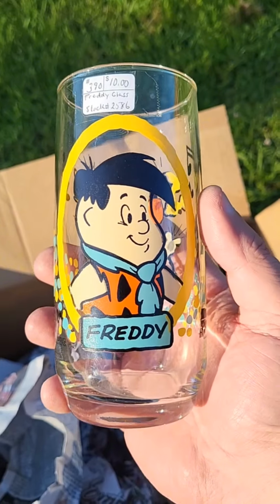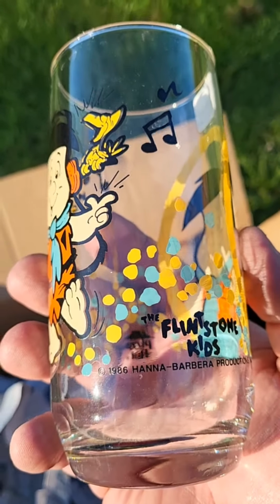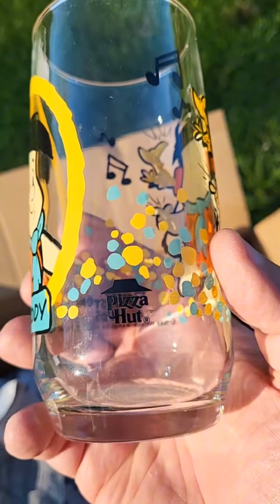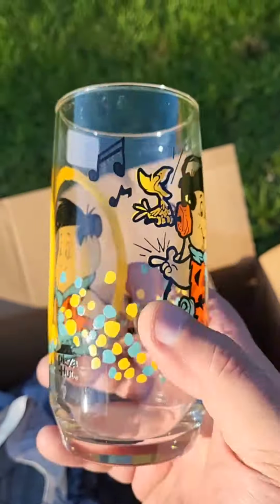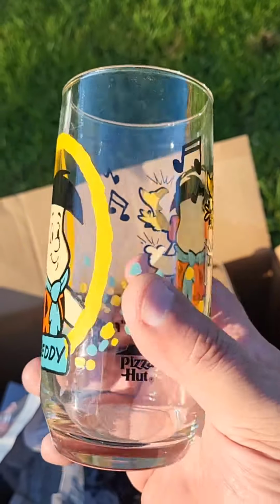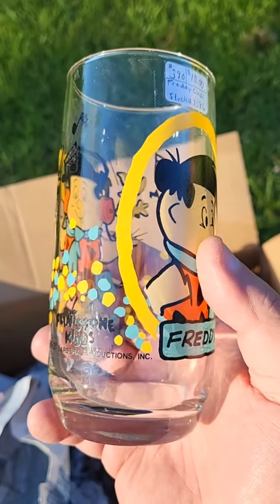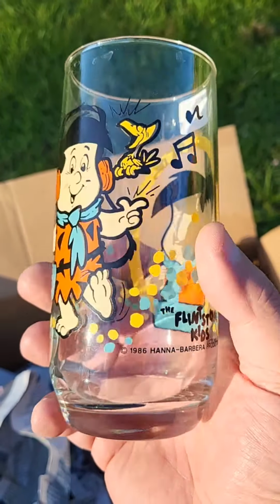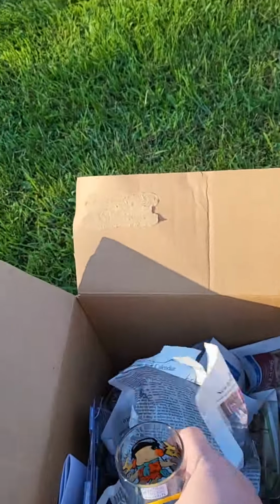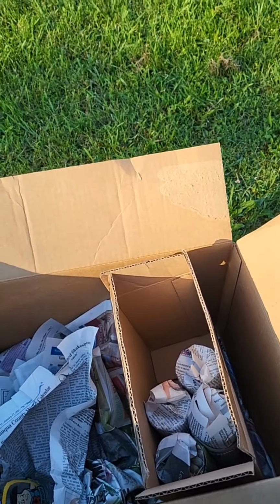So look at this. I found a little Flintstones. Look at the Flintstones Kids, 1986. Look at this thing. Pizza Hut. It's a Pizza Hut Flintstones glass. How about that? Look at this thing. How do you like this? This is so cool. $10, and everything was half off. Every glass was half off. So I didn't think it was a horrible price considering what this is. Have you ever seen a Pizza Hut glass of the Flintstones? Come on. How would you know that? Only the most diehard collector of this type of memorabilia would actually know that.